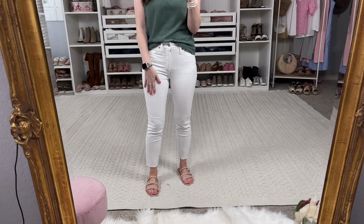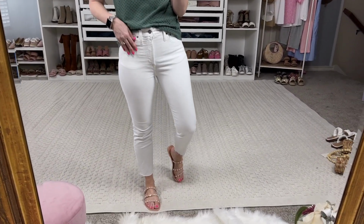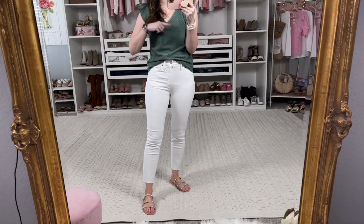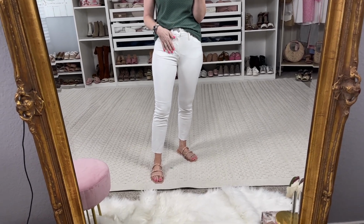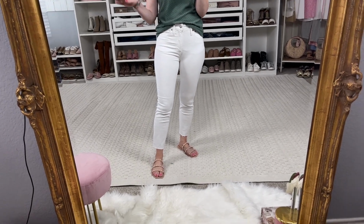Okay, this first outfit is just summer perfection. It's so adorable. These jeans, I'm in a 27 petite and they fit pretty good. So this is a size 4. I will say if you get petite, I would size up from your normal size in petite. I would normally probably be in a 2 in these regularly, but because I went petite, I went up to a 27, if that makes sense.